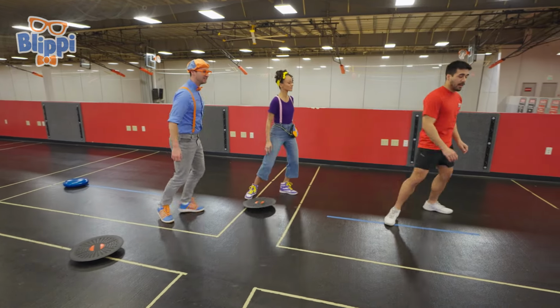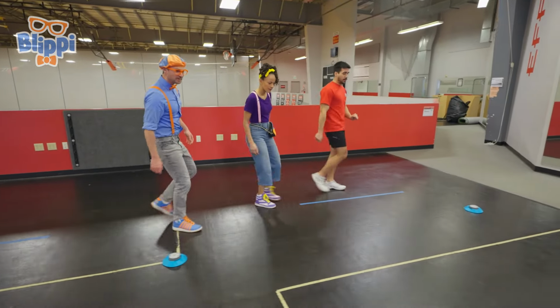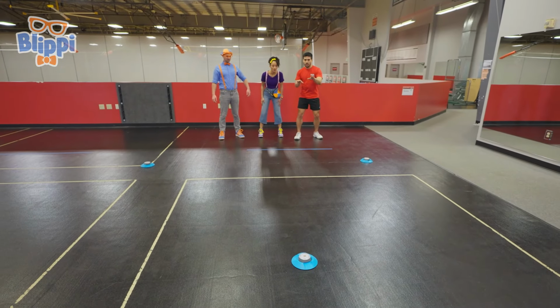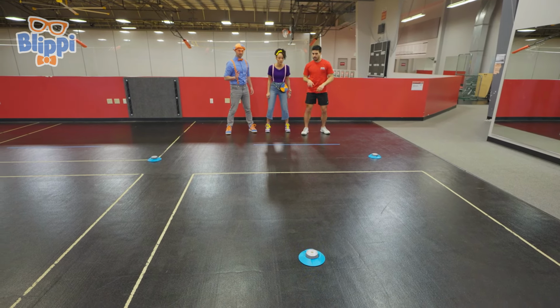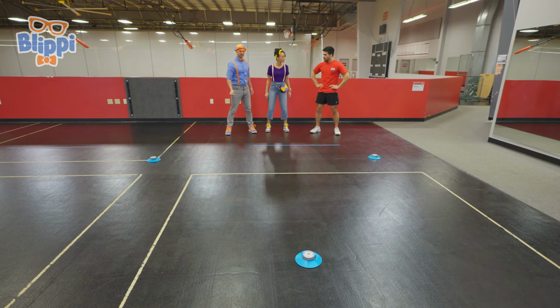I think you guys are going to like this. This is a little game I have up here. And we're going to stand over here. Each light is going to light up individually, so you're going to want to keep an eye on it. When you see the light turn on, you're going to run over and give it a little touch or a tap with your foot. When you hit it, it will turn off.